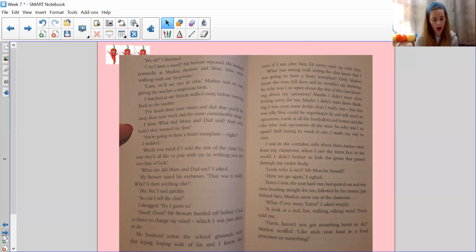You're going to have a heart transplant, right? I nodded. Would you mind if I told the rest of the class? I'm sure they'd all like to join me in wishing you the very best of luck. What else did mum and dad say? I asked. Mr. Stewart raised his eyebrows. What, that was it really? Why, is there anything else? No, I said quickly. So can I tell the class? I shrugged. Yes, I guess so.